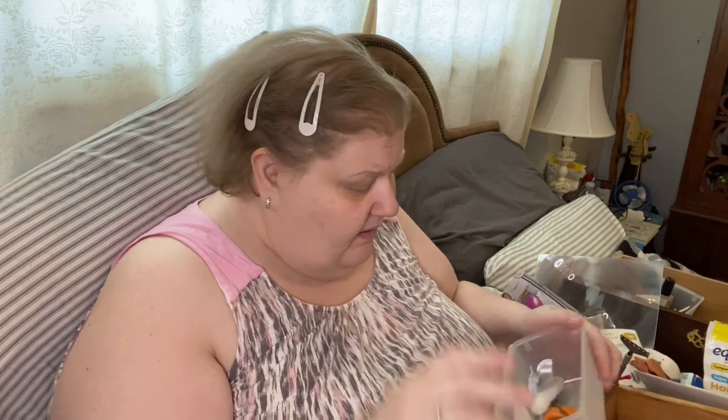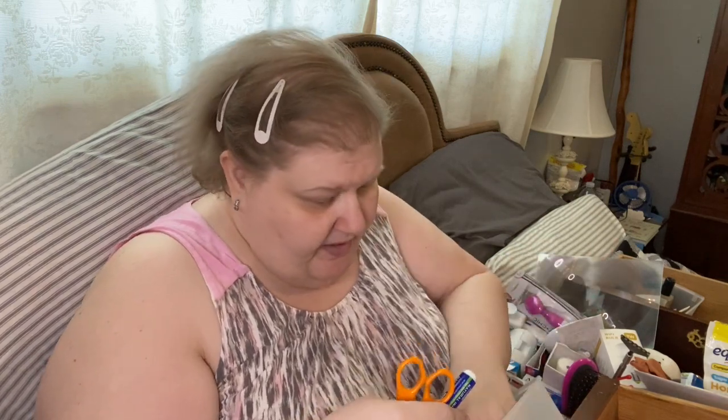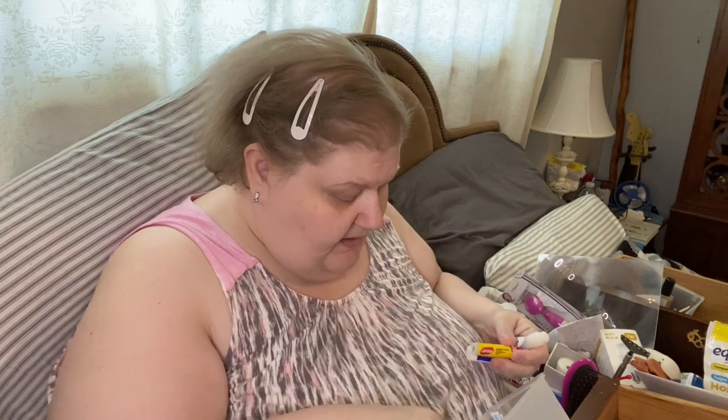All right, oh, and a scissor. Because you're a friend of mine, and you watch The Fire Life. No, I'm kidding. I always just, you never know when you have to just cut something off. Eye drops. The eye drops can go in here with the other eye drops. Lip balm.